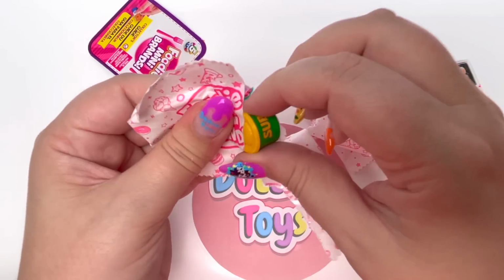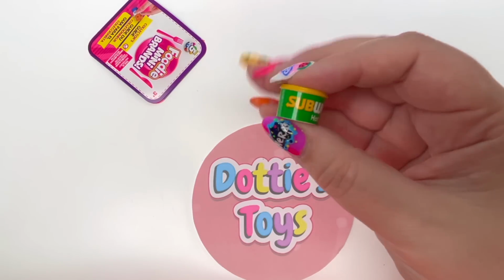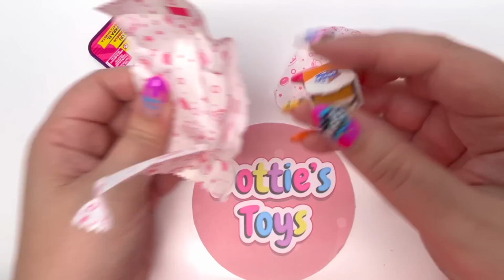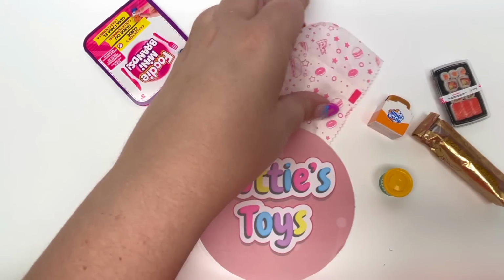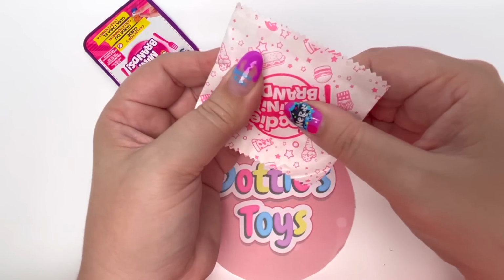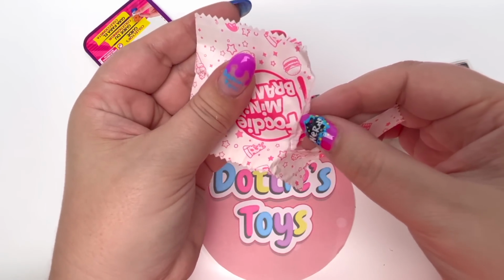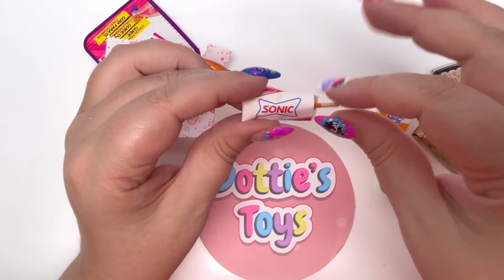All right, so the next piece we have is the little Subway soup. And we have the little White Castle slider. And here is our very last piece. Whatever it is, it is very, very teeny tiny. So let's go ahead and open this up. And we have a little corn dog.